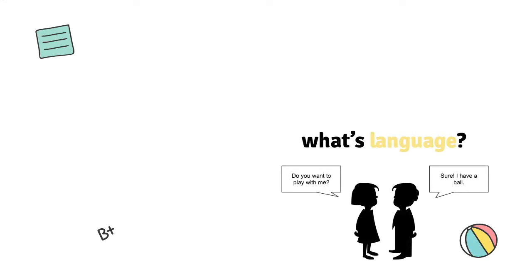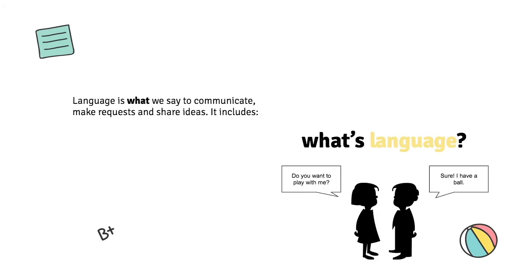So if speech is how we say sounds and words, then language is the what. Language is what we say to communicate to others, how we make requests, and share our thoughts and ideas. And to understand and use language on a daily basis, you have to know a couple things. So you have to understand what words mean. If you didn't understand English, everything that I would be saying to you right now would be gibberish.